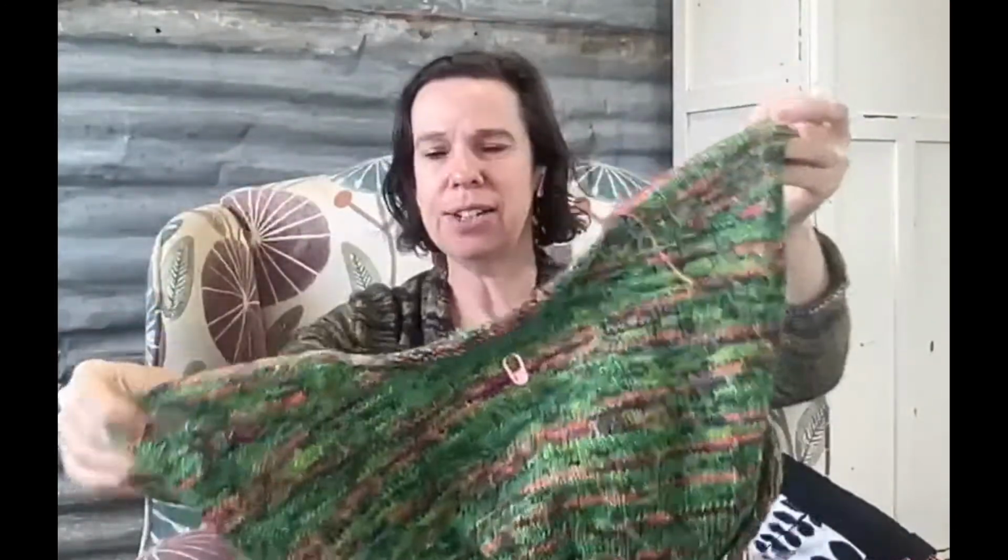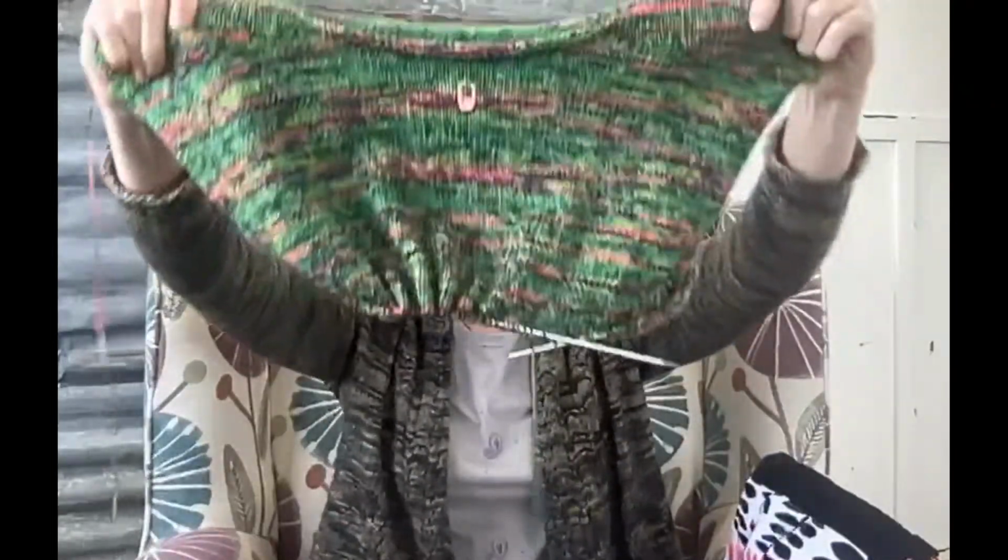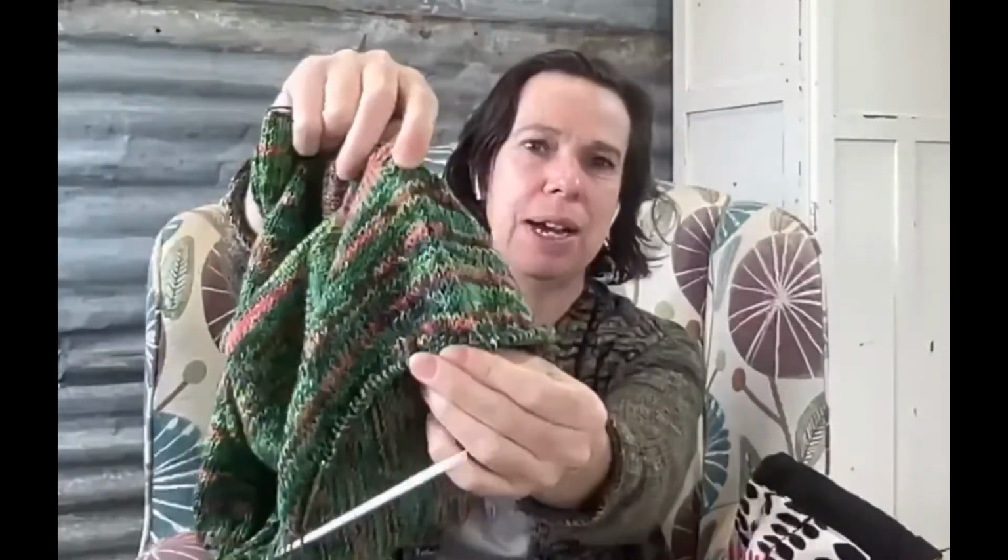So it's an interesting construction. You do the back with some short rows, and then you do each side of the front with some short rows for the shoulders. Then you join it all together, and then you just work down in the round. So I am well below the arm split now, so that's all below the arm. So it's still quite cropped, but getting there.